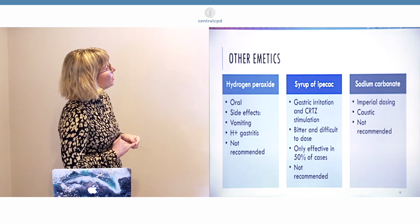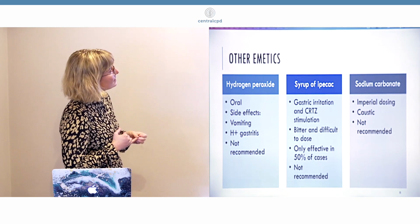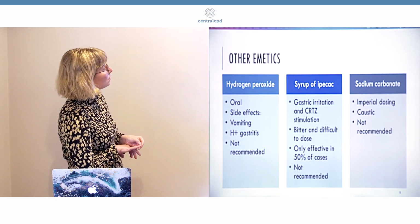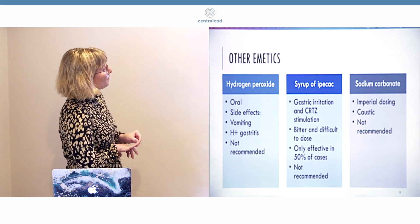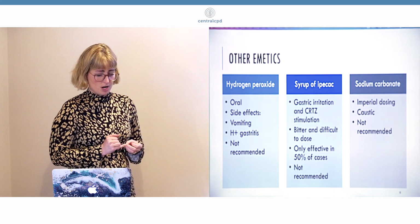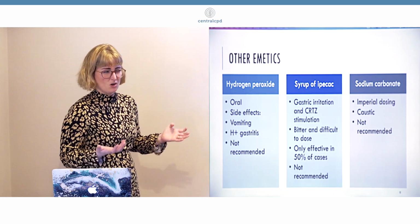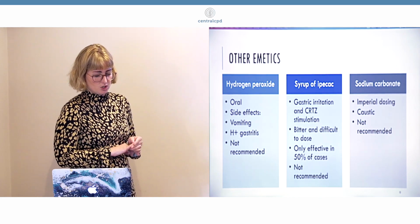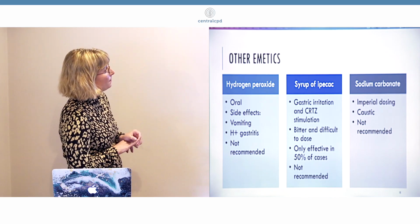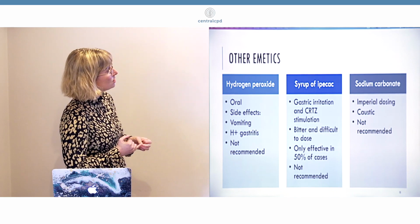Other emetics that you might have heard of, you might read about. So again, some of these are kind of more based in the States, but hydrogen peroxide is something people have talked about using as an oral form. But the side effects to this are that they can end up with really awful hemorrhagic gastritis and really awful hemorrhagic vomiting. So again, not really something we're going to want to reach for, and it's currently not really recommended anymore. There's syrup of ipecac, that leads to gastric irritation.